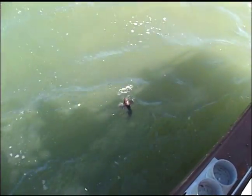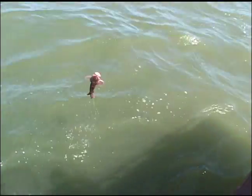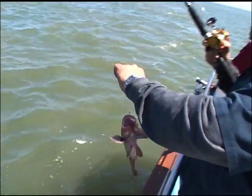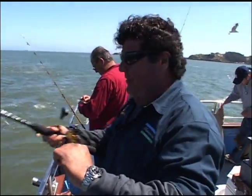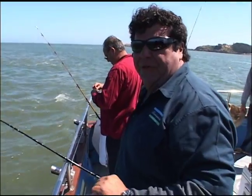Skipper's got us over that rocky area. This guy will taste delicious steamed. Little rockfish steamed up, just delicious. Skipper just made a move. And what we're doing is we're going on the edge of this big rocky area. So the deckhand gave us a little lecture on how to work this area.